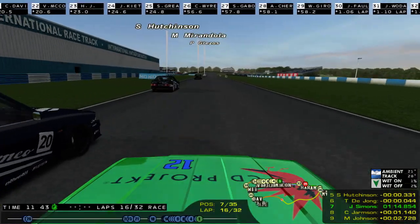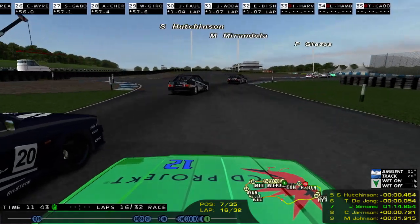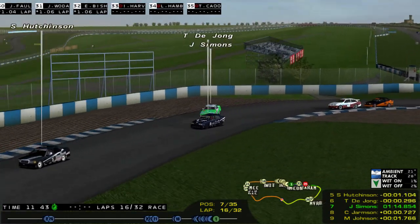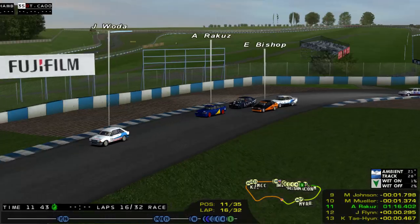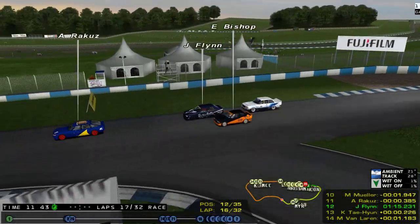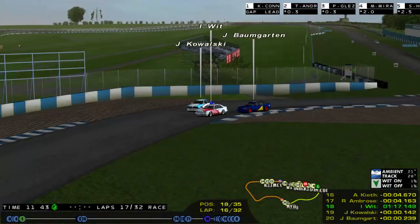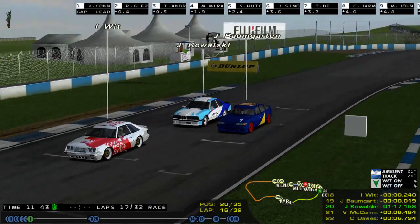Look at this. This is Simons now going for the inside of De Jong. He nearly got De Jong on the power, but you know, the run up to the chicane is just too short. Yeah, and he's going to lose the car! Oh, he loses it! Johnson might get on the back of him, but the Skyline's powerful. As this is Bishop. Rain again. Rain registered as there's some lights. As Kowalski now loses it, and Baumgarten might pass him.